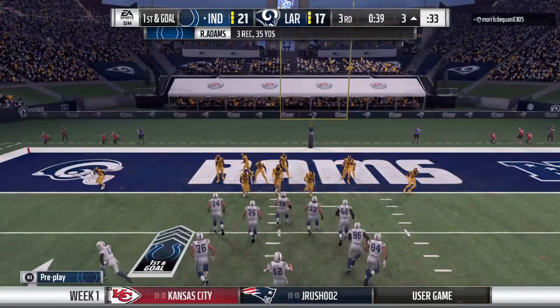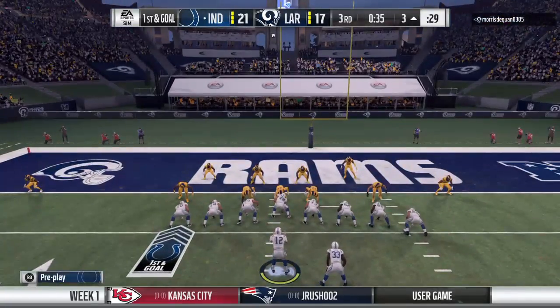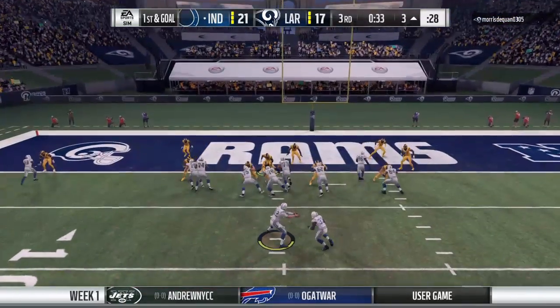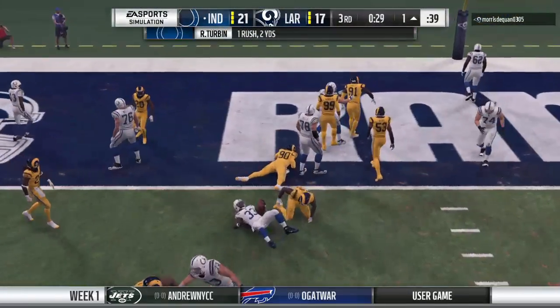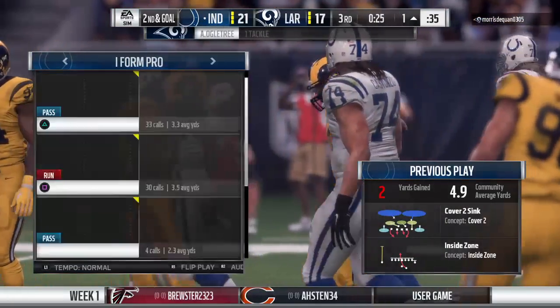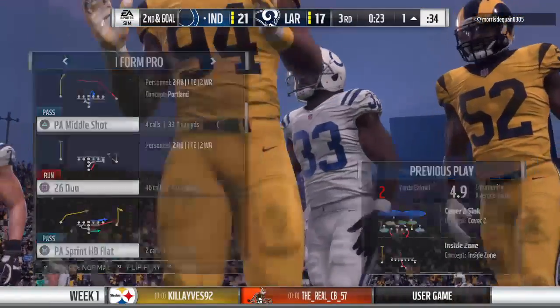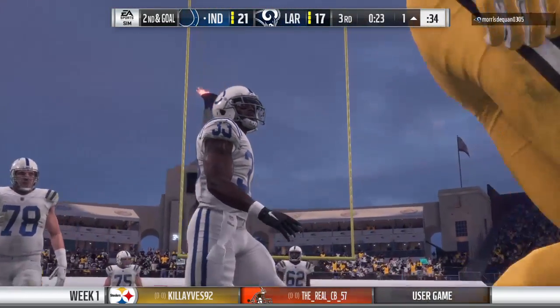And the D-line pinching together must be expecting the run. They'll try and run. This is Turbin. They're able to get a couple here, but won't get across the plane as they stop him right around the 1. To me, that's a terrific run on 1st and goal at the 3. They got 2 yards. I'd line right back up and give it to him again.